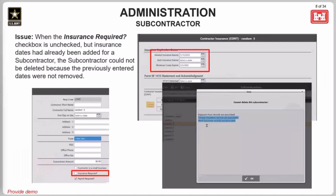Okay, next we had an issue with subcontractors and the insurance required checkbox. So when the insurance required checkbox is unchecked for a subcontractor, but insurance dates had already been added for that subcontractor, the subcontractor could not be deleted because those previously entered dates were not getting removed whenever the insurance required checkbox was deselected.